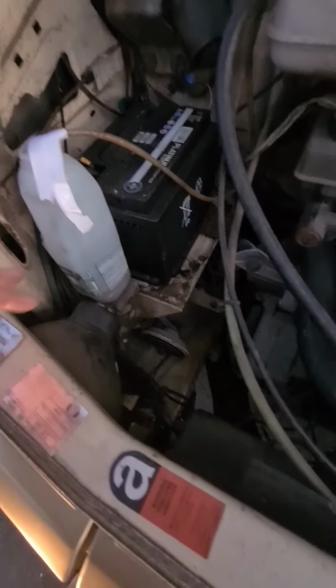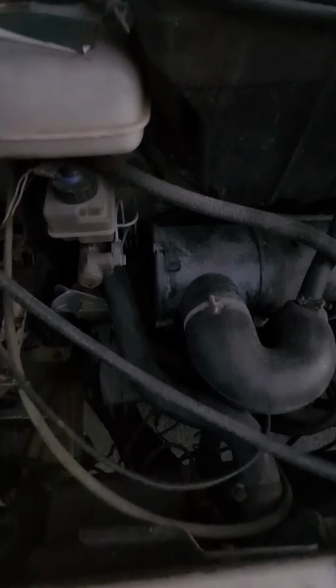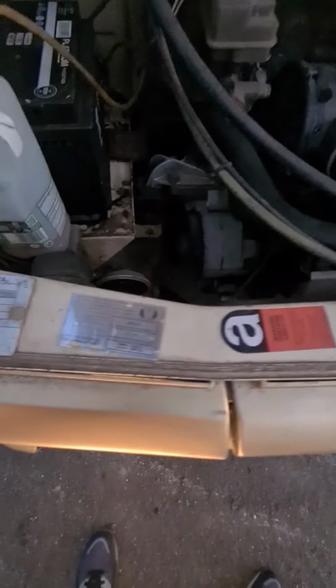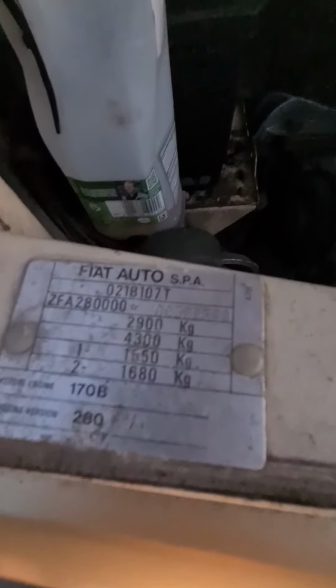So listen, that needs changed. If I can, I'll try and find something suitable, better for that, because it's not much and it spoils the look. But it's an Alco chassis conversion as well, which I know for certain people, that's what you want. There's the Fiat plate, and as I said, it's not bad. The only place really that I'm seeing is there. A little bit of corrosion.